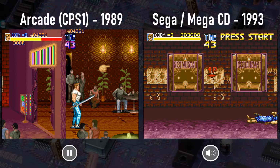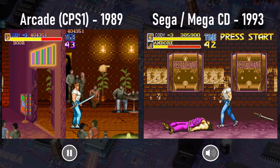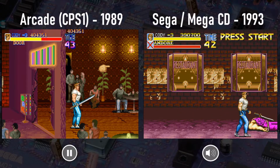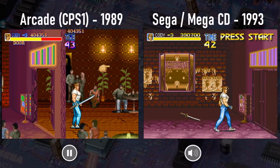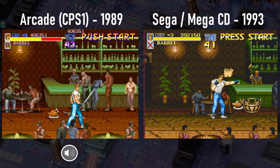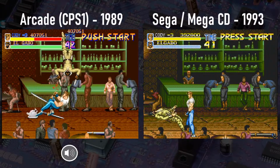FFCD is missing the foreground and background characters hanging around outside of the bar. It's also missing a bunch of patrons inside the building as you approach the bar, about 7 or 8 of them if we look at the arcade game next to it. Finally, FFCD is also missing a couple of guys from the foreground and background at the bar itself.